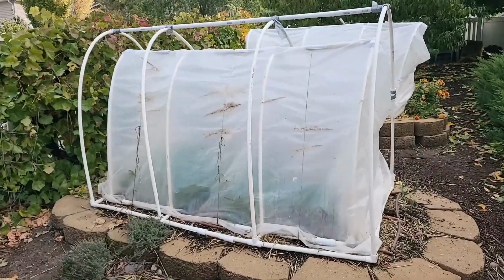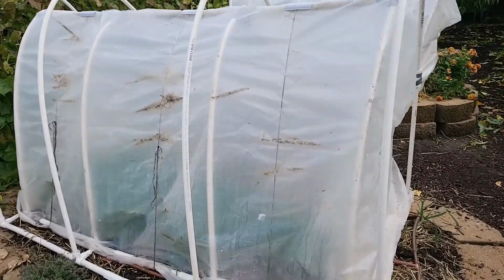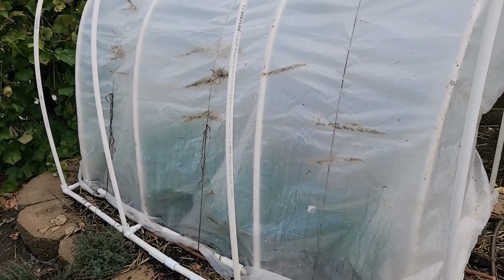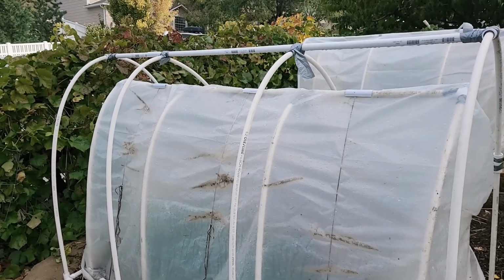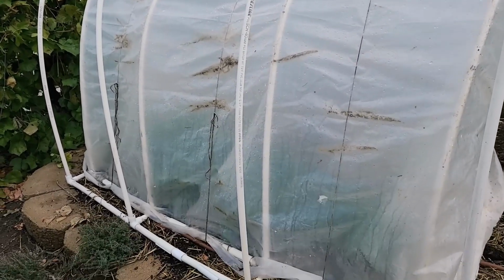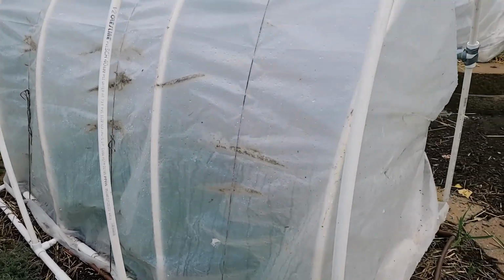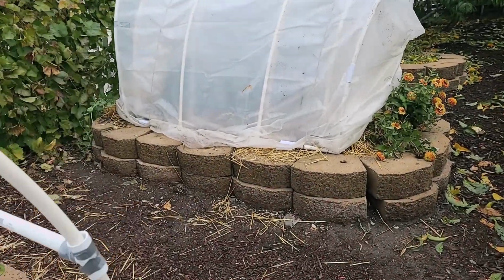So this is my double hoop house system. On this one, I ran out of plastic because I've been using more plastic on my fruit trees because they got bigger. So I still need to get another layer of plastic over this one. But we've got cabbages and kohlrabi, kale, and some green onions in here. And the same thing in here. This one is fully covered.